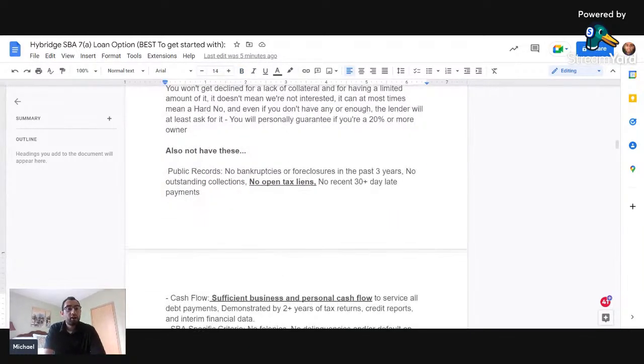Also, do not have issues with public records. No bankruptcies or foreclosures in the last 3 years at least. Some other lenders probably look a little bit deeper, but no outstanding collections, no open tax liens, and I would say that in the last 3 years would be helpful. No recent 30+ day late payments.